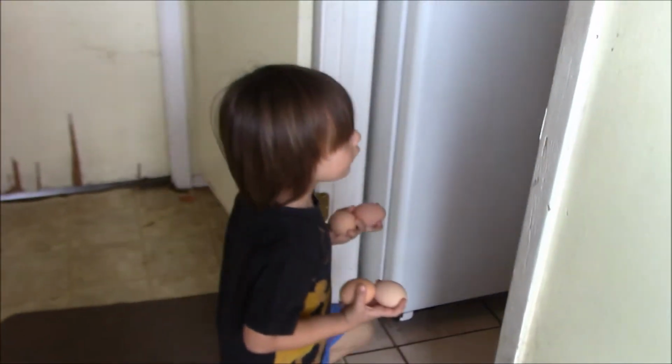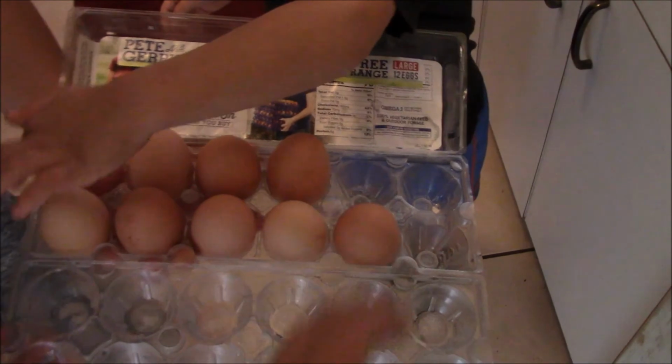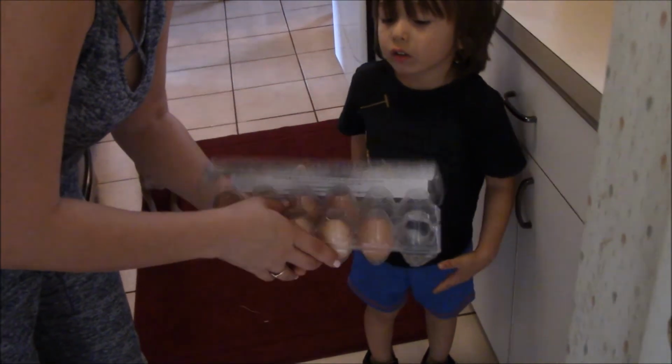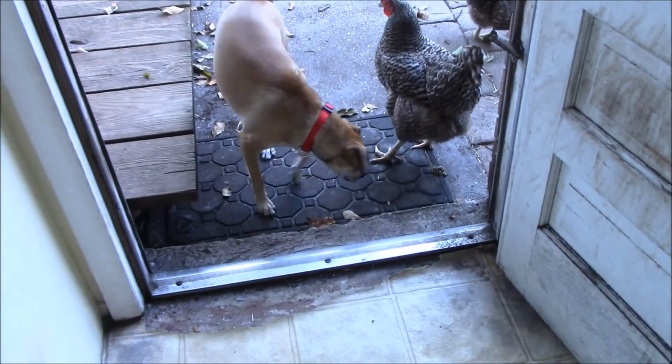Mama, grab the egg carton. Dad, so we got 4, 5, 6, 7, 8. That's it. 1, 2, 3, 4, 5, 6, 7, 8, 9. 9, yeah. Woo woo! Yeah. Go wash your hands. Good job. Good job, chickens. Oh, you just pooped right by my door.